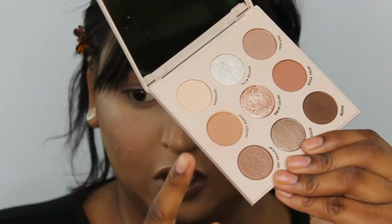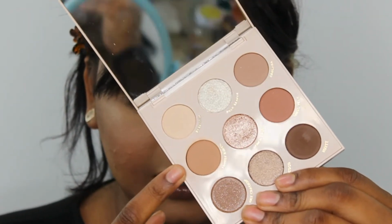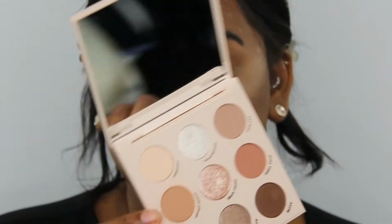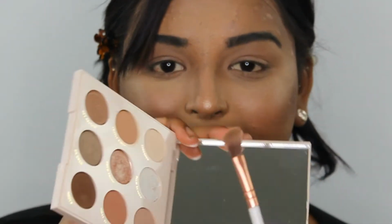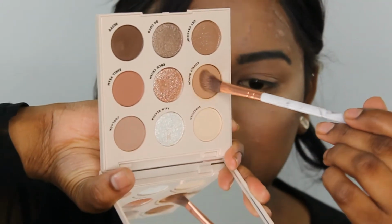Okay guys, so far using this palette, I hardly got any fallout from the color from Lovely Bunch. I love the fact that the pressed pigment right here, as I am putting my brush and I am getting product off the palette, there's no fallout. That's what I like. There's no fallout whatsoever.